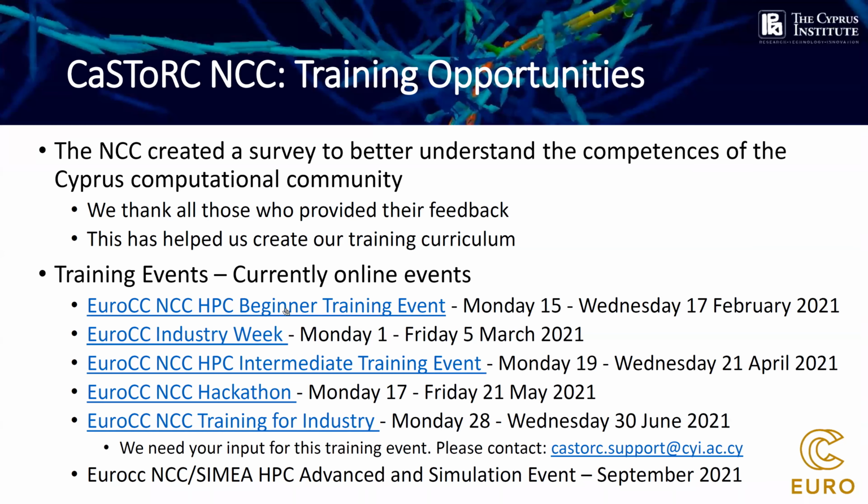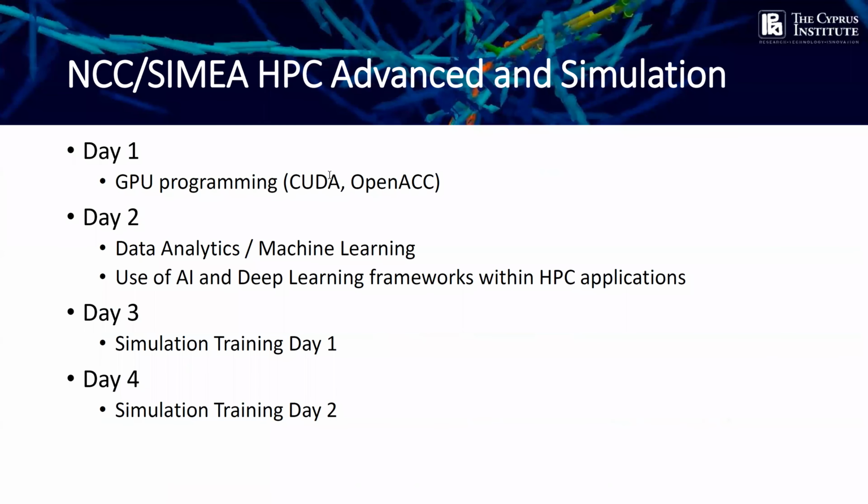Now, our advanced event in September will build on this. So in the first day, we will have GPU programming, which is an advanced type of programming for HPC. And we will have more in-depth sessions on AI, machine learning. So what we had earlier by Nikos and by Christos was very introductory. We'll have more details in day 2 of the event. Day 3 and day 4 would be on simulation.